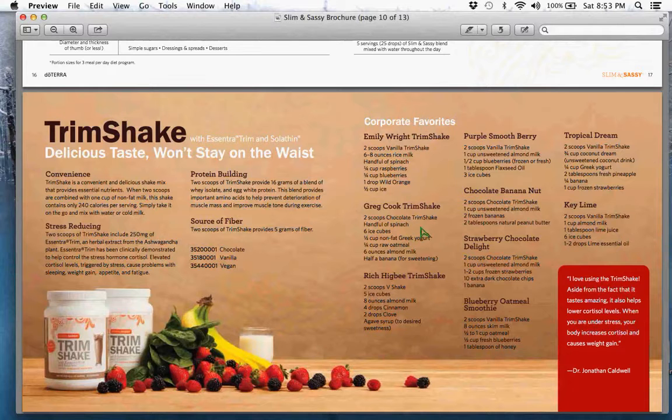Those are the essential oil. You definitely can add whatever oil you want. Like for the key lime oil, they have the lime essential oil in here. And okay, so it looks like a lot of these recipes don't have the, okay, here is the cinnamon and the clove.